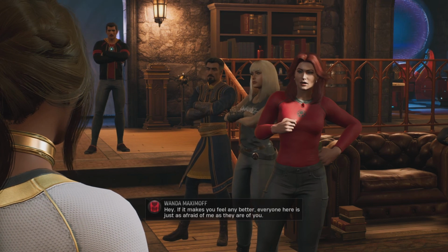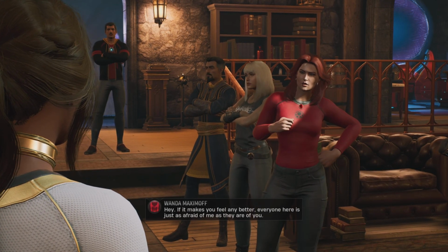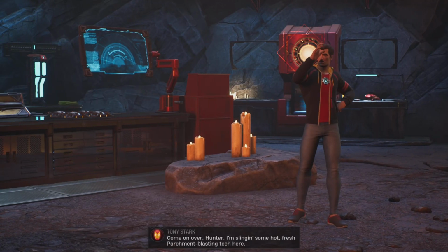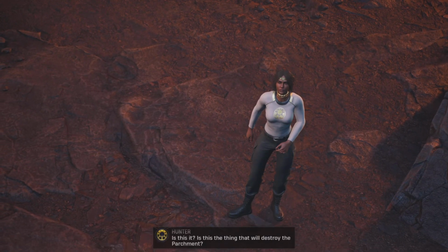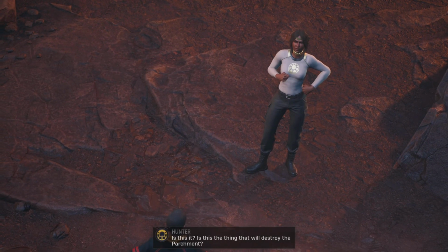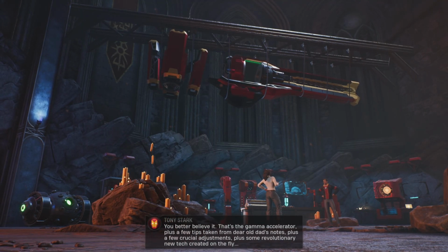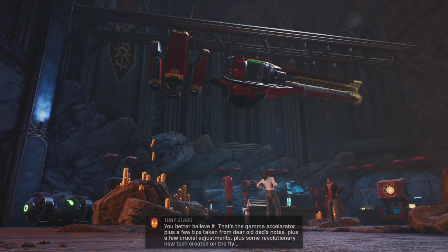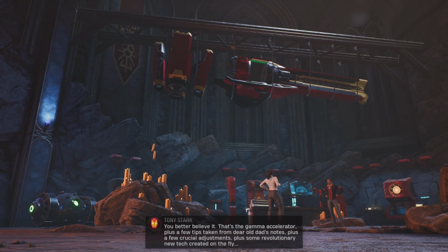Hey, if it makes you feel any better, everyone here is just as afraid of me as they are of you. Over, Hunter. I'm slinging some hot, fresh, parchment-blasting tech here. Is this it? Is this the thing that will destroy the parchment? You better believe it. That's the Gamma Accelerator, plus a few tips taken from dear old Dad's notes, plus a few crucial adjustments, plus some revolutionary new tech created on the fly.